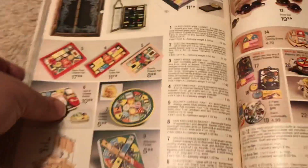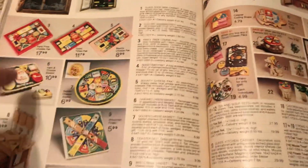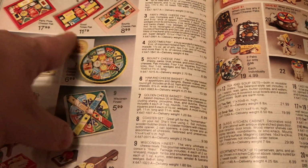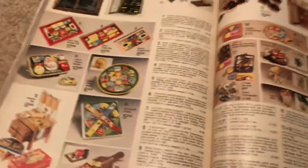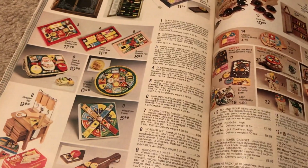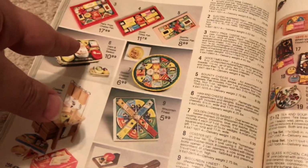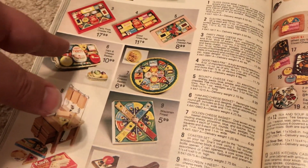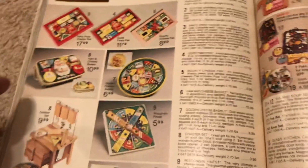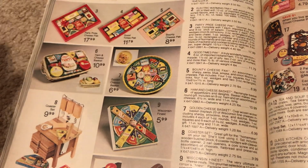Okay, let's start talking now. Here we're getting to the sections I really, really liked. Now these are things that I always looked at and we never got, because my mom basically banned Hickory Farms or anything like that from the house. She just did not want anything to do with cheeses and sausages that were in cans or wrapped up in foil. I always wanted them.